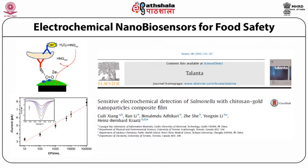In this example, what is shown here is a surface functionalization of gold nanoparticles with an amino group. With the presence of these amino groups, there is the possibility of attaching an antibody to the surface of the gold nanoparticle. This antibody is the antibody against Salmonella. So when a Salmonella comes in contact with the antibody, an antigen-antibody complex is formed.